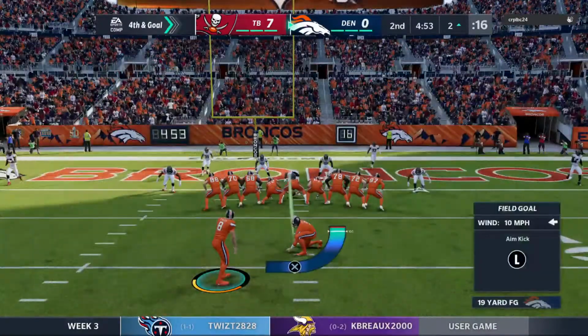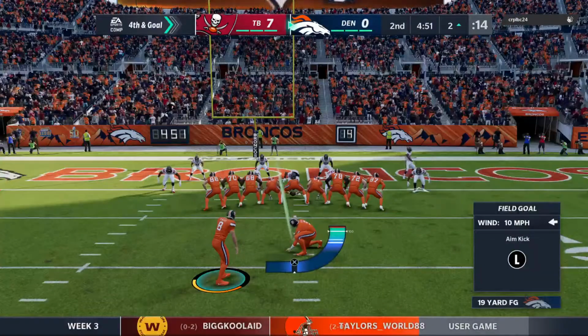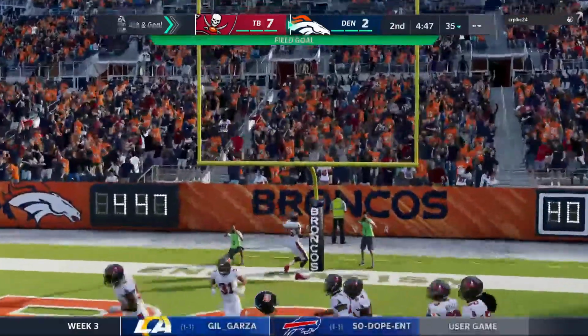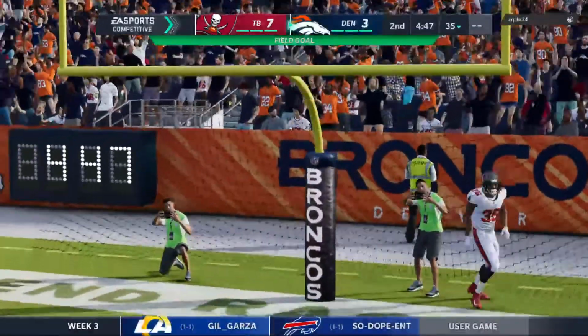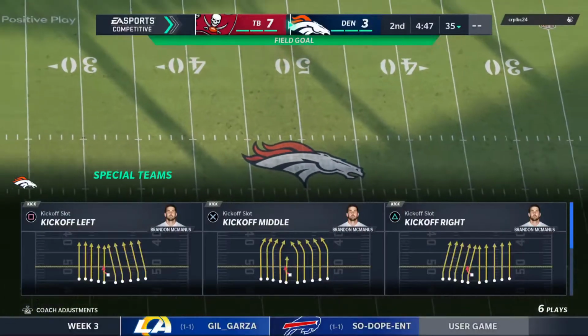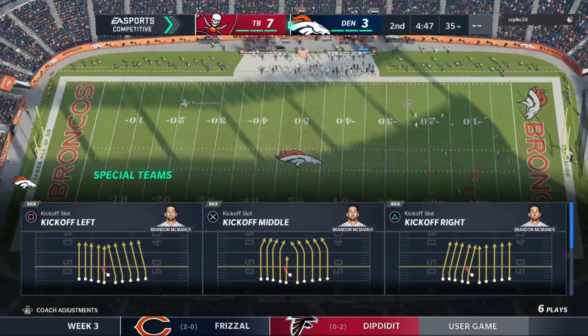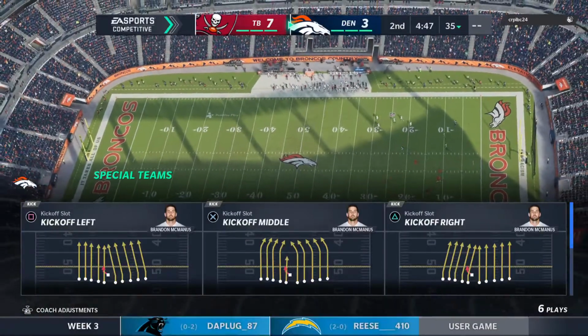So on 4th down, on comes Brandon McManus and the field goal unit for the Broncos. From the right hash at a bit of a tight angle. The kick by McManus is good. And they are on the board, but still trailing. It's 7-3. So a dozen plays on that drive, CD, but in the end, it yields just the 3 points.